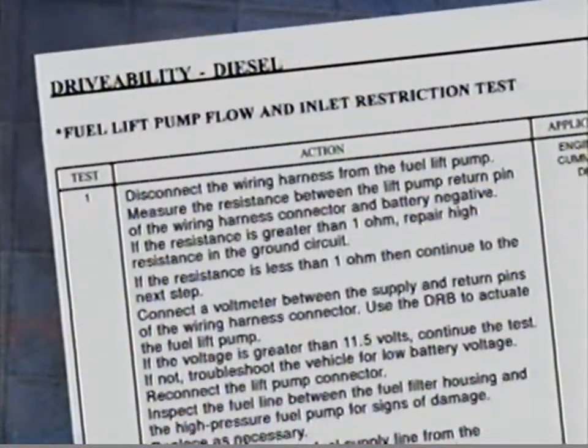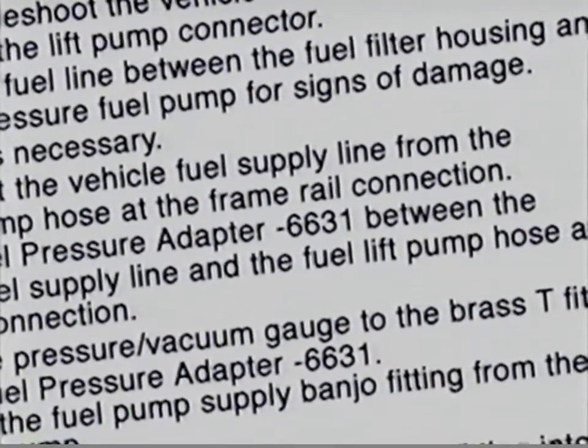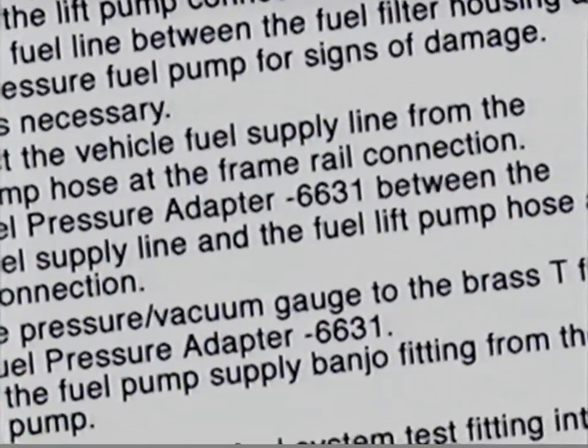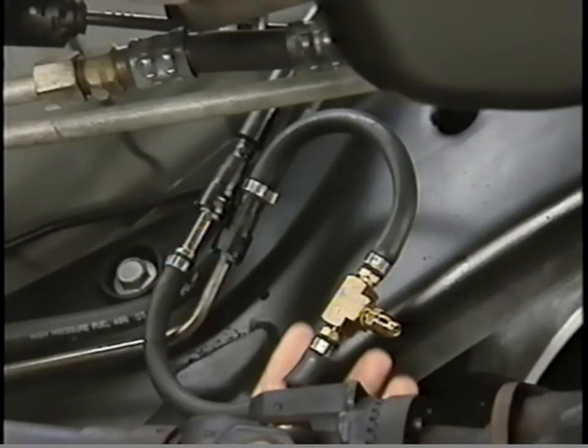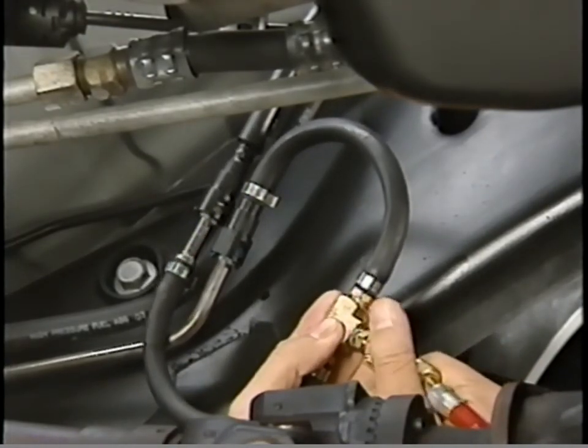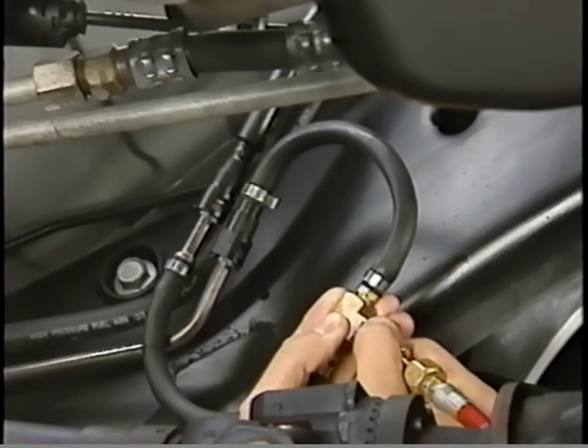It's important to pay close attention to how and where the rest of the fuel system tools are installed. It is possible to install the tools improperly and even to cause damage to components. To help you become familiar with these tools, let's look at how they're used as part of several fuel system tests. In the lift pump flow and inlet restriction test, the check for restrictions is made with the fuel pressure adapter 6631 and a vacuum gauge, while the flow check is made with a new special tool, number 9014. More specifically, the fuel pressure adapter is installed between the line from the fuel tank and the transfer pump inlet hose, and a vacuum gauge is attached to the fitting.